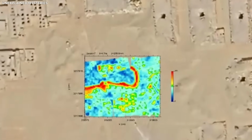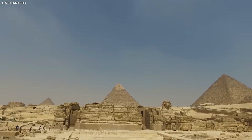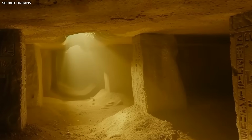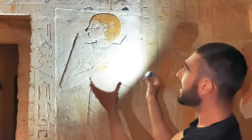Radar scans and muon imaging inside the Great Pyramid have revealed previously unknown voids, large spaces that may once have served ceremonial or practical functions. Some of these anomalies stretch for tens of meters, unexplained by traditional archaeology.